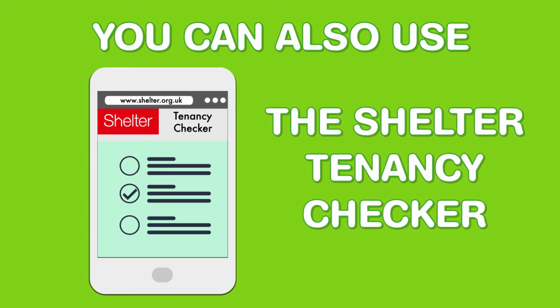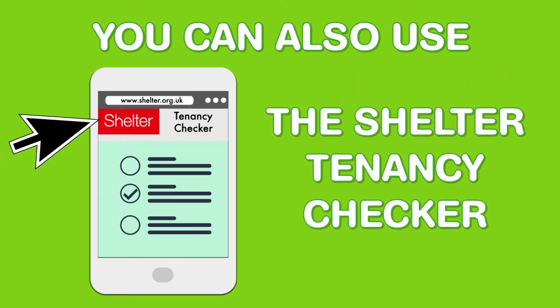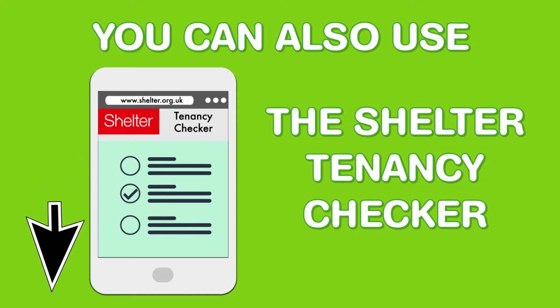You can also use the Shelter Tenancy Checker, which you can find on the Shelter website, linked in the video description. The type of tenancy you have depends on whether you are in social or private housing. The way the landlord can end your tenancy is different for each type of tenancy.